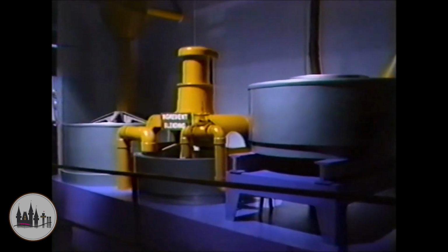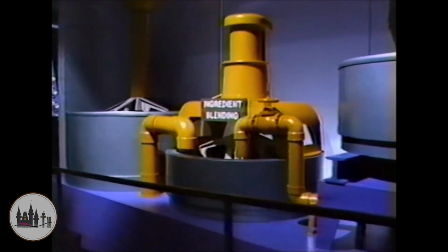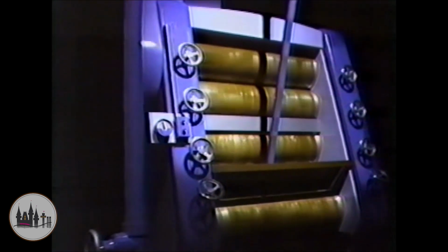Milk chocolate, as you see here, is made by mixing the chocolate liquid you saw a few moments ago with milk, sugar, and additional cocoa butter. The mixture, now a thick paste, travels through a series of heavy rollers called refiners. They grind the mixture until it's almost a powder.